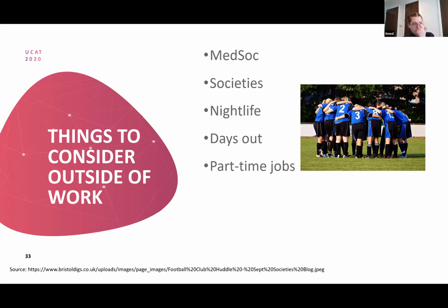Part-time jobs. Famously, some of the Cambridge colleges didn't let the students have part-time jobs. But this was back when I was applying. I don't know if they still do it. But look, is it possible for you to have a part-time job? Do students at the university have part-time jobs? Do they think it's manageable with the amount of work that the university asks them to do?